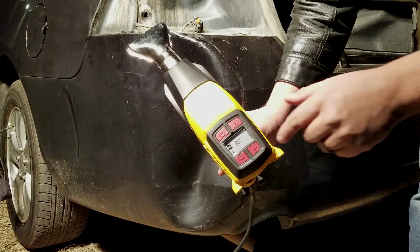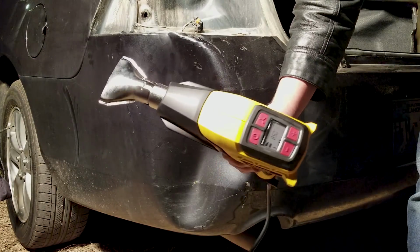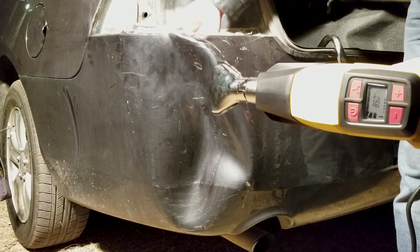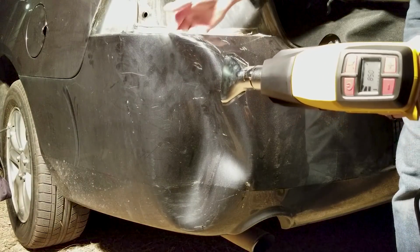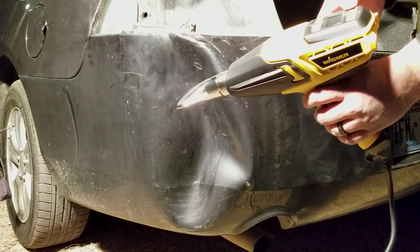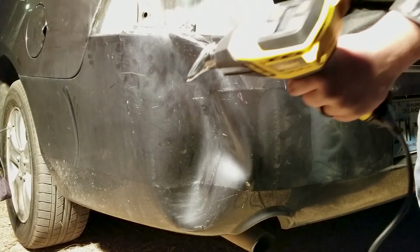All right, so we're about to take this Wagner 1300 degree heat gun here, powered up. I'm going to start it out about 850 degrees. And we're going to see if we can heat up this ding enough to reach my hand in here and pop this bumper out by hand. We've got the fan on max. Again, we're about 850 degrees. She's getting nice and warm.